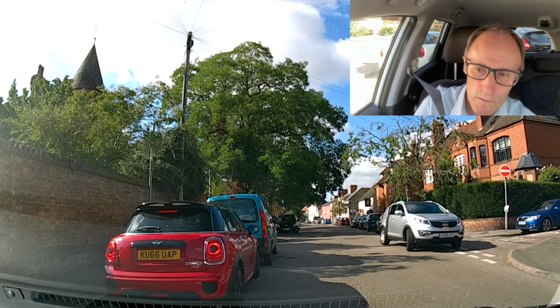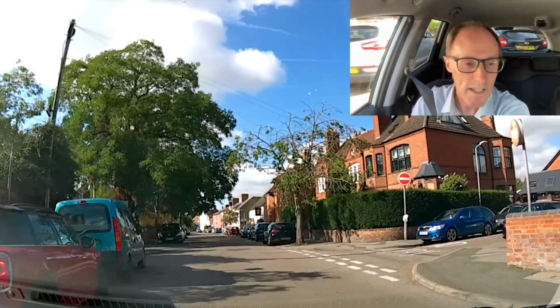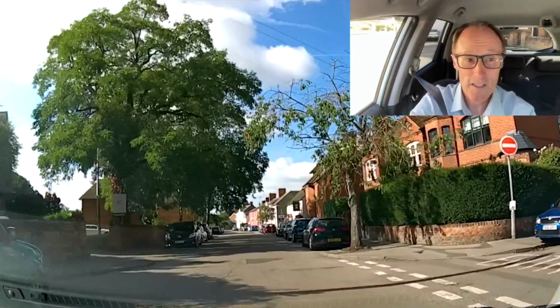Mirrors, change direction. You should be checking your mirrors 25 to 50% of the time, just glancing in the mirrors, not staring in your mirrors. And it should be quick glances, see what's going on behind you, what's going on beside you. If you're going to change direction going around a car, you should be checking the right mirror. If you're coming back in, you should be checking the left mirror. All these things you should be doing.